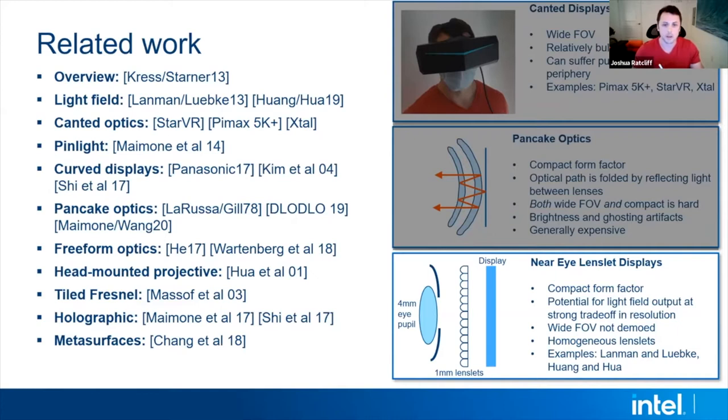Note how exceptionally thin this display system is. We were very impressed with this aspect of their approach, and we were inspired to devise an approach of our own for near-eye lens array displays that achieves a 180-degree field of view in a compact form factor. Furthermore, we seek a more moderated spatial resolution trade-off by specifically not supporting retinal light field output. Okay, so how would this work?